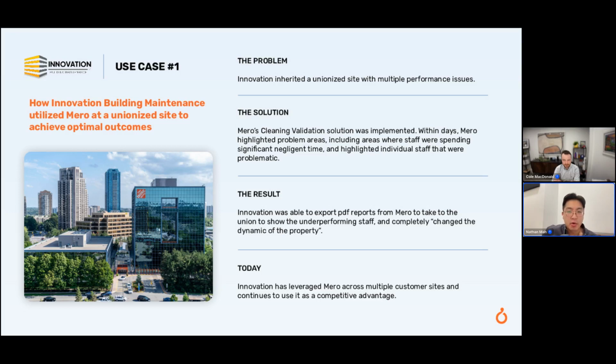Today, Innovation has grown with Mero and implemented our dispatch solution. They're also on an upcoming beta for our inspection solution, and Innovation continues to leverage Mero as a competitive advantage for them in the cleaning market in Toronto.